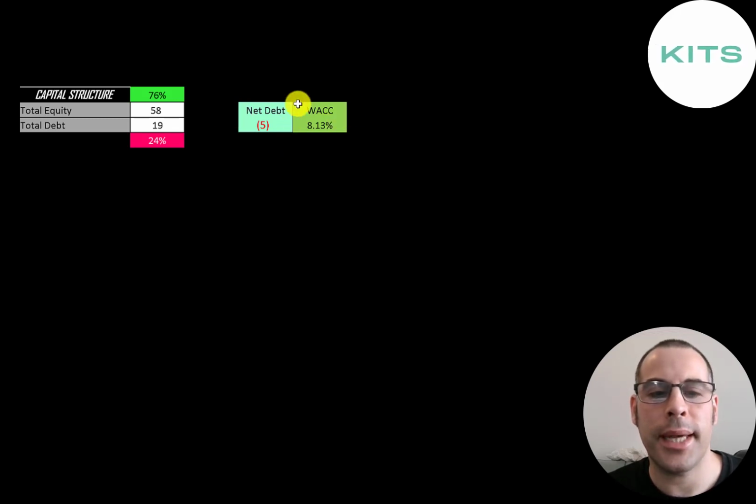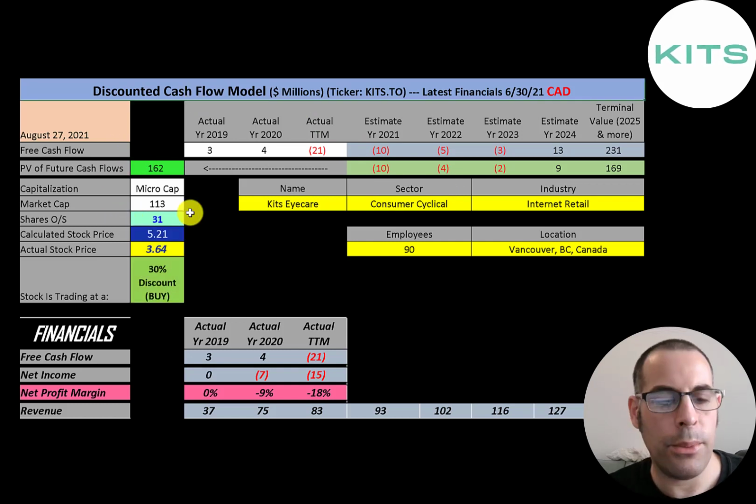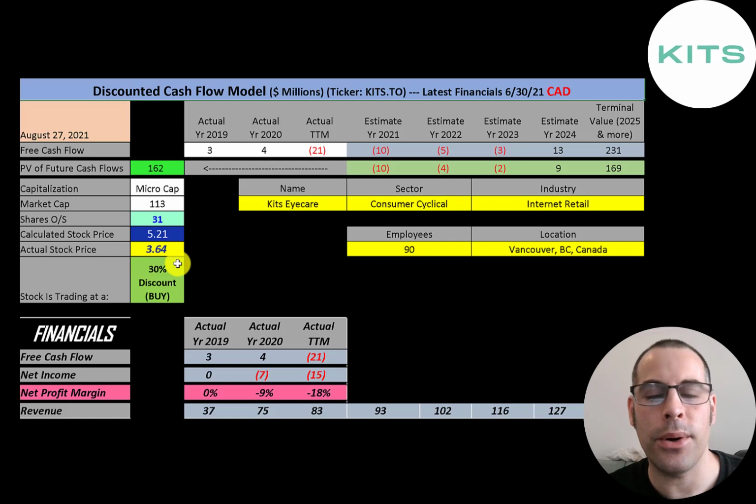Their weighted average cost of capital is 8.13%, and that's a discount rate we're going to apply to the future cash flows. We estimated 4 years of future free cash flows. We also estimated a terminal value, which is all cash flows past year 4, that's $231 million. We discounted those numbers back to today using the weighted average cost of capital. We get a value of the company of $162 million. We divide that by 31 million shares. And we get a calculated stock price of $521. They're trading at $364, so they're trading at a 30% discount. It's a buy according to the model.